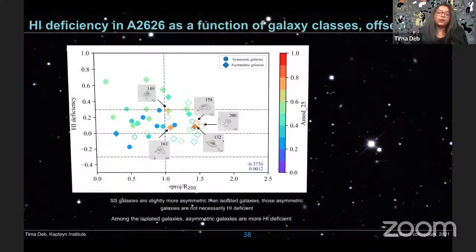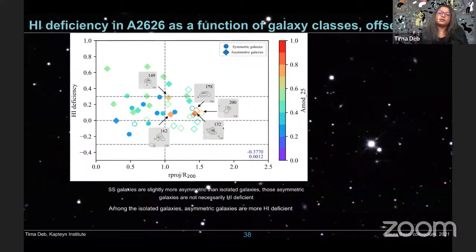And then we made the same plot, but this time we color-coded with modified asymmetry. But as I mentioned before, the A mod value is only significant for class 1 galaxies. So we made this plot only for class 1 galaxies. So the sample size has reduced, and we do not see globally a correlation. But if we look at the particular environments, we see that the substructure galaxies are slightly more asymmetric than the isolated galaxies. By the way, here we use different symbols for the visually asymmetric and symmetric galaxies.